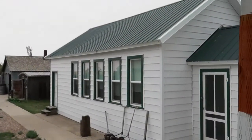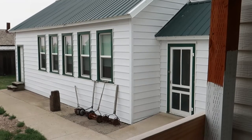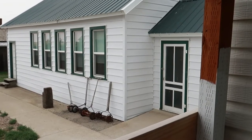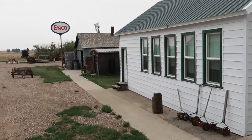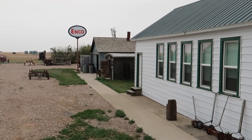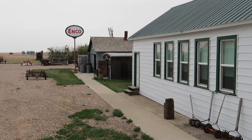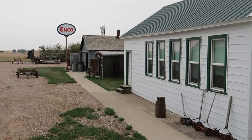And three of the five guys that started this place actually went to country school here. That was the country school, a real country school. That was the one they went to. And then there's a homestead shack, an original homestead shack. And the last building down there is a blacksmith shop. It has every tool for the blacksmith. We used to have a blacksmith who would visit us twice a year and do demonstrations. We don't have anybody anymore.